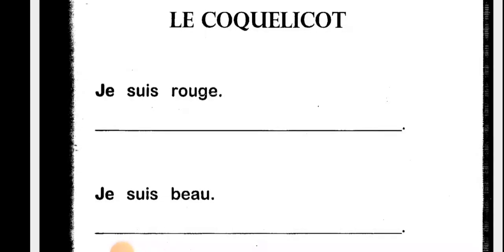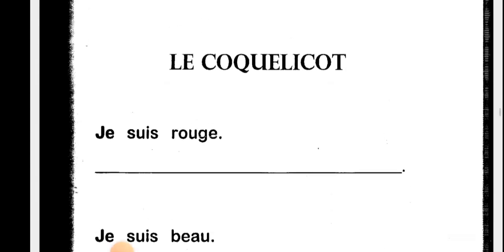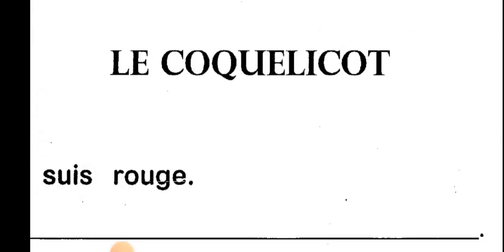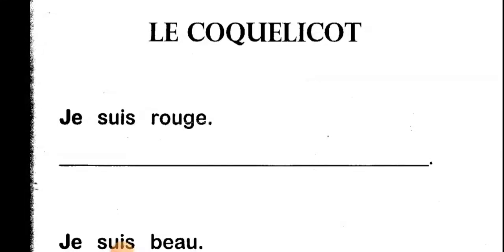So, in the next lesson, we're going to wrap up with looking at different themes in this textbook so far. And the last thing we're going to close with is le coquelicot. Please repeat after me. Le coquelicot. Encore. Le coquelicot. Très bien. So we are going to practice how to make simple sentences using this theme, le coquelicot, as well as other words which we've learned so far.